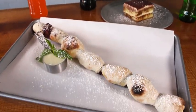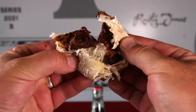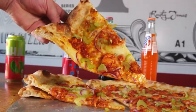You can even get some sweet chocolate knots for dessert. Once you bite into it, you get that gooey chocolate and you dip right into that sweet olive oil icing. It's a great way to finish your meal. And it's a sweet way to experience a pizza shop that's a slice above the rest.